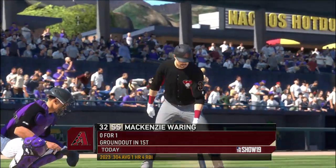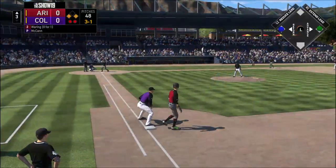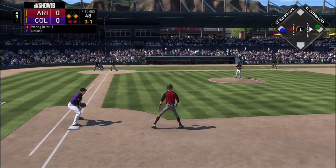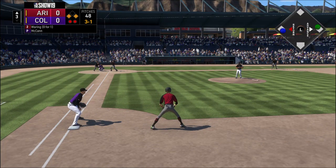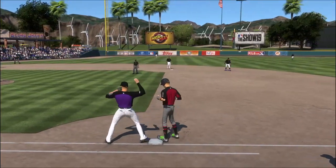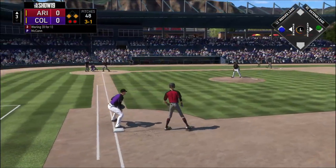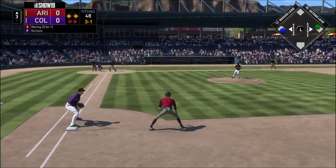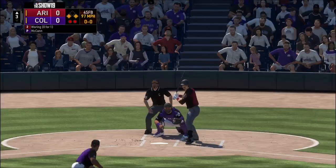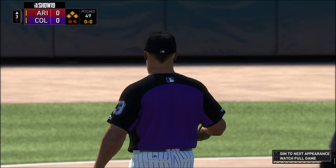Digging in, Mackenzie Waring. 0-for-1 for him here in this one. And he'll snap one over to first. And he'll get back in safely. Runners on first and third, two away. And he misses with it for ball four. So the bases will be loaded now with two away.